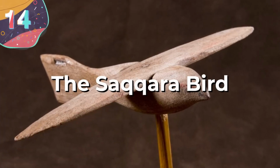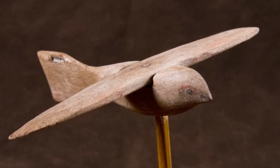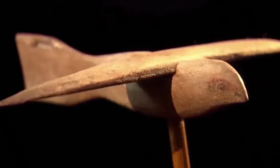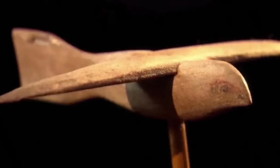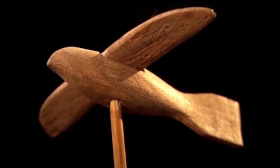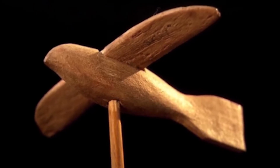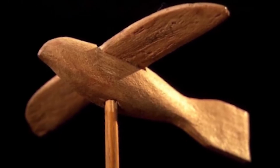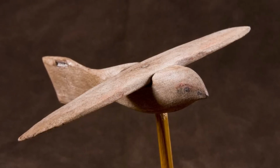Number 14, the Saqqara bird. The Saqqara bird, found near the Saqqara Pyramid in Egypt in 1898, has fueled much debate due to its unusual design. Found in a tomb, this wooden artifact, believed to be about 2,200 years old, looks similar to a modern airplane with a bird's head. The shape of the artifact, along with the associated hieroglyphs and texts, had led to various theories about its purpose.